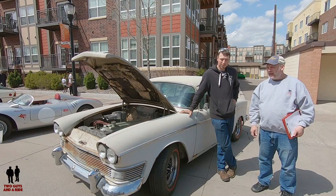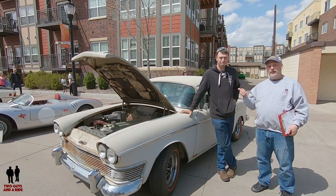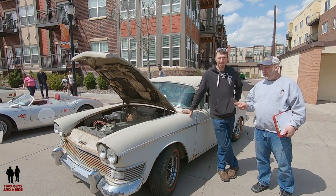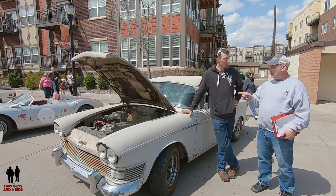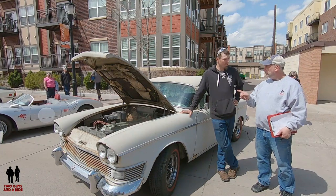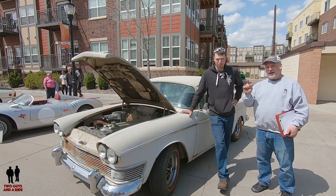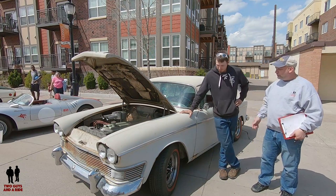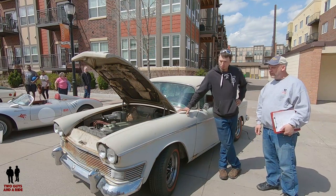We are here with Kris. Kris has a really unique vehicle that I have not seen before, and it's a 1961 Humber Super Snipe. So, Kris, tell us about your car. Tell us a little bit why you got it and some of the features.